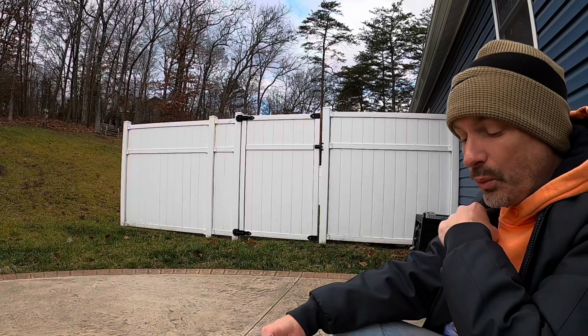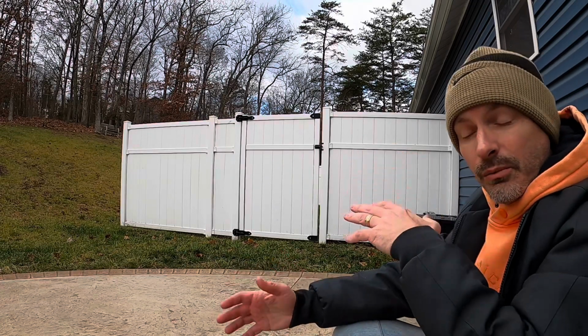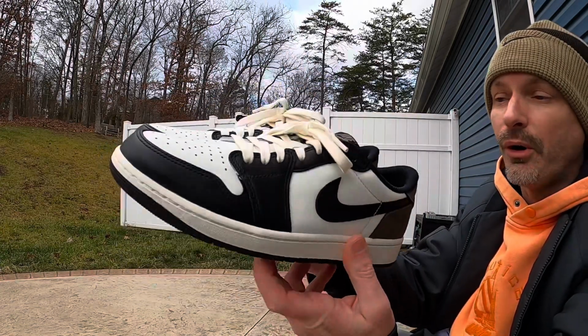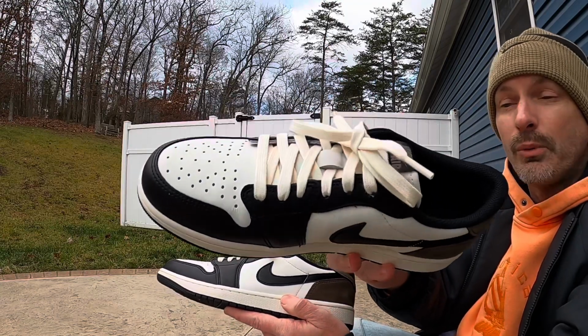I'm just going to let you know what I like about them and why I think they're such a great bargain buying them for below retail price. And first up, let's start with a real obvious one. Now, this didn't come with these cream laces, although I wish it would have.